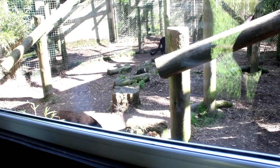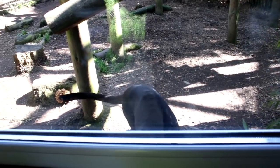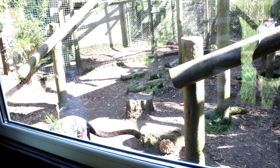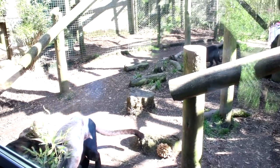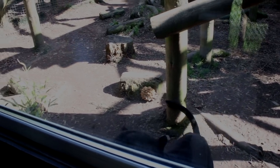But in all seriousness, I didn't like how it seemed desperate for food, and it made me a little bit sad. I think zoos are necessary, and obviously in an ideal world, these animals would be free to roam. But we're not in an ideal world, and these free roaming animals are in serious decline due to us.